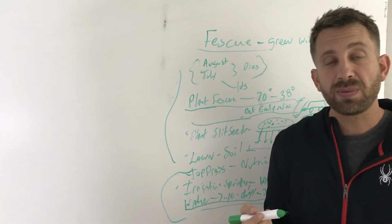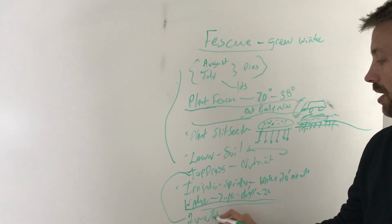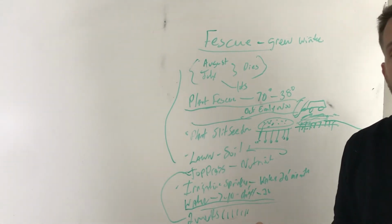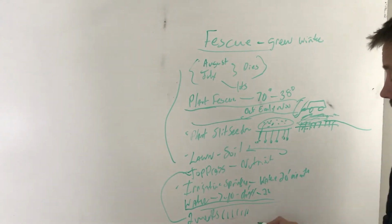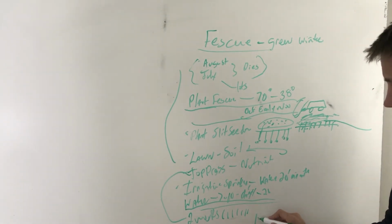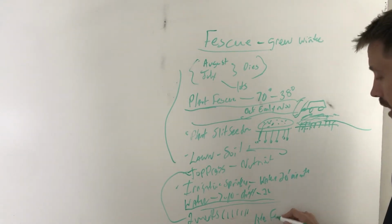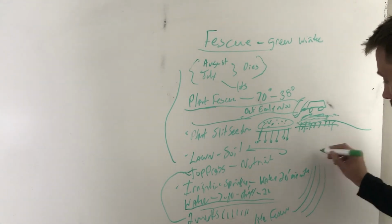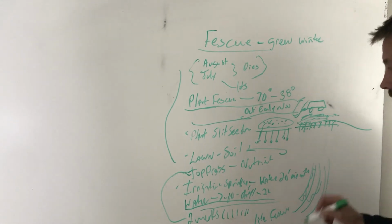Then you have to patiently wait for a couple weeks. In about 2 weeks, you'll start seeing all these little sprouts come up. And it's so cool. In another couple weeks, in about 4 weeks, you're going to have about an inch and a half of beautiful fescue sprouting up all over. It's going to look like lines, and those lines will eventually fill in to this beautiful grass.